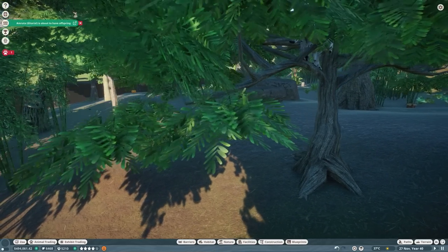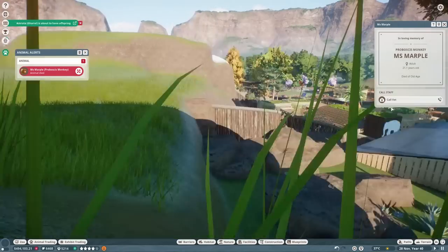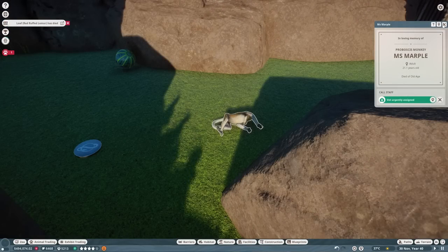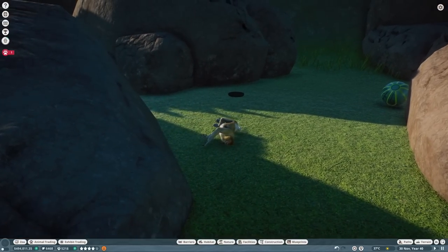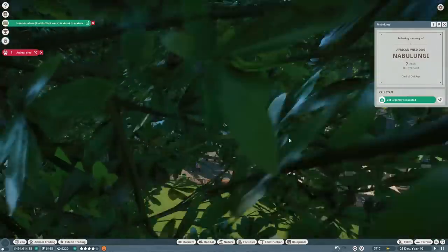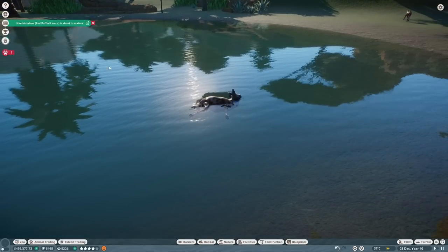How cool is that? God, that'd be terrifying. I would not be... Oh no, Miss Marple died. I would not want to be the one feeding these tigers. Never know where they are. Oh, poor Miss Marple. Oh, they're so weird, aren't they? Proboscis monkeys. And another wild dog. Oh, in the water. Okay, well, this is getting a bit sad.